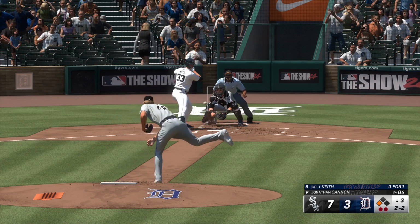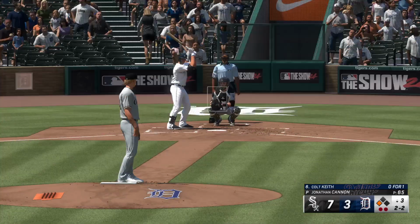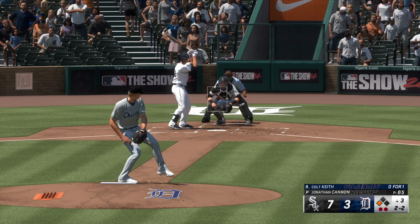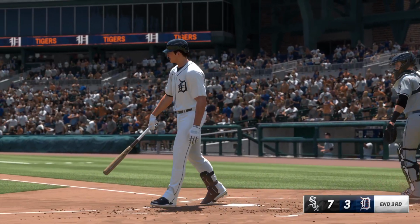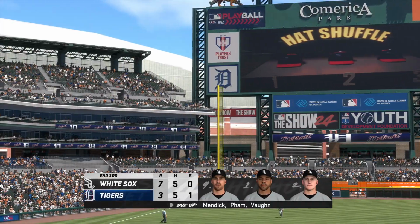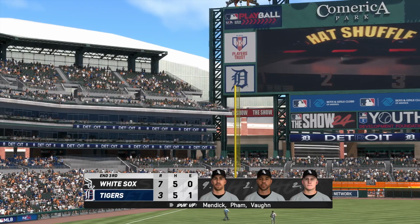Two outs. On the ground to the left. And it goes just foul. Got him. Good job at damage control right there. So one run on one hit, no errors, and a runner left. Three innings complete. White Sox 7-3.